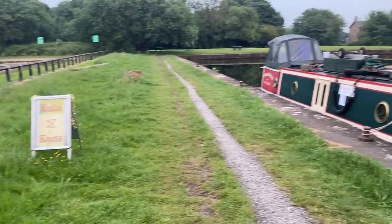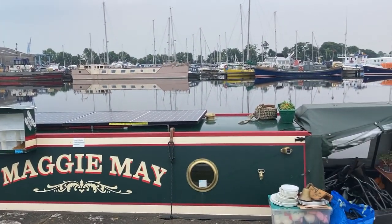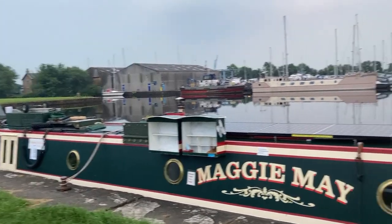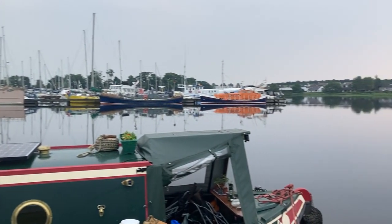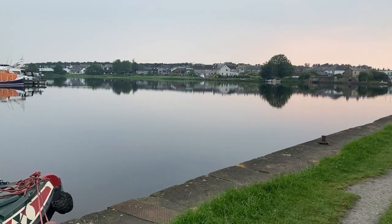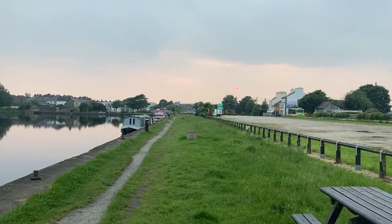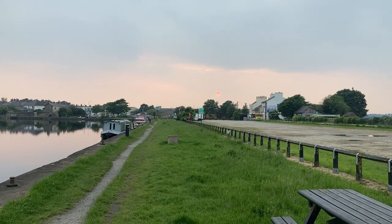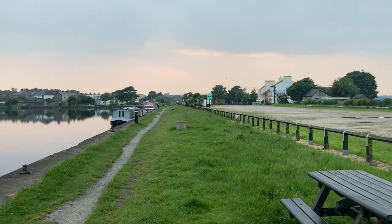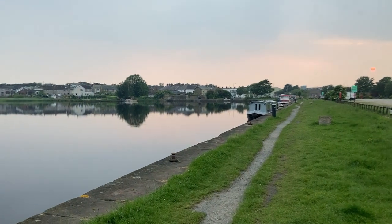It's lovely here tonight. This is Glasson Docks and Glasson Basin, and earlier on today it was quite choppy, but now it's like a mill pond. It's absolutely beautiful. Unfortunately we haven't got much of the sun. You might just be able to see it there, poking through the clouds, but it's too cloudy really to get a nice sunset. But yeah, it's really nice here.